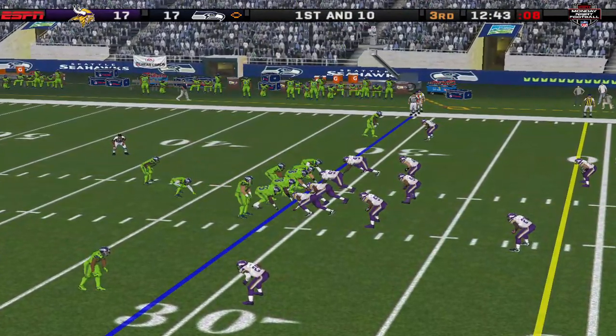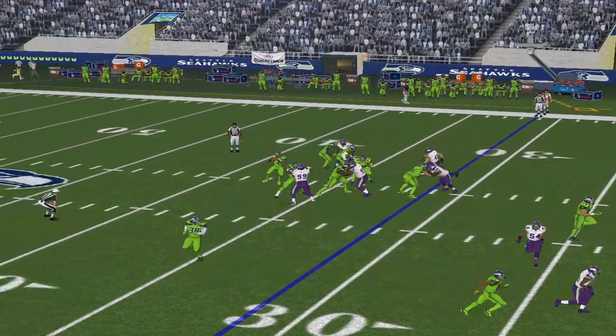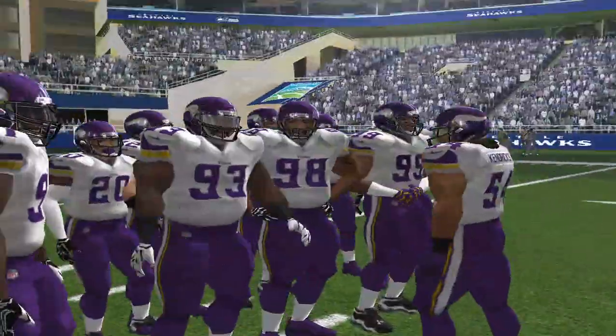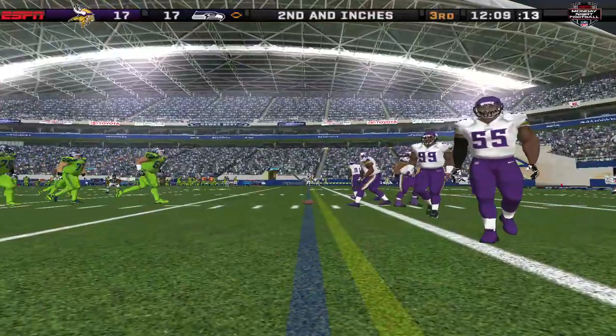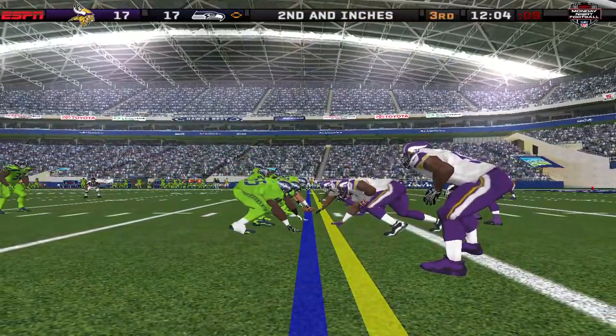Play hard and fast. The Vikings with a four-man front. Pass play here on first down with the throw. And the catch is made. I like the quick decision by the quarterback. Gain of 10 on the play. The defense didn't have time to react. Gain of 10.